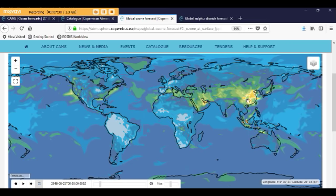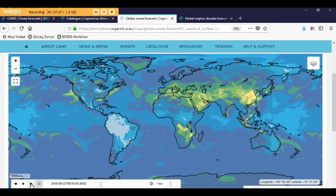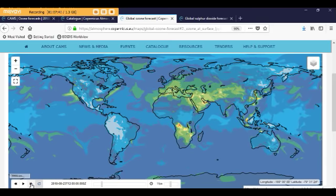And then we're looking over here at China and Asia. They have high ground level ozone because of the pollution. The sunlight comes through and interacts with the pollution and creates ground level ozone that is quite dangerous to breathe in.